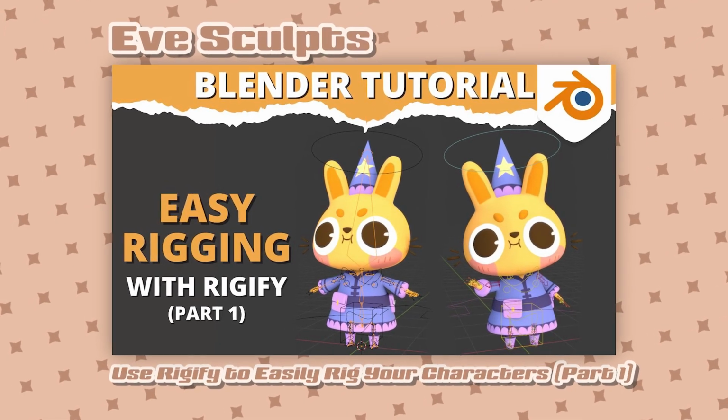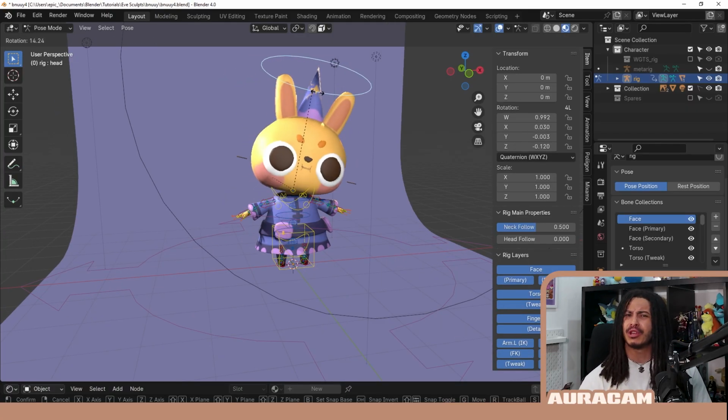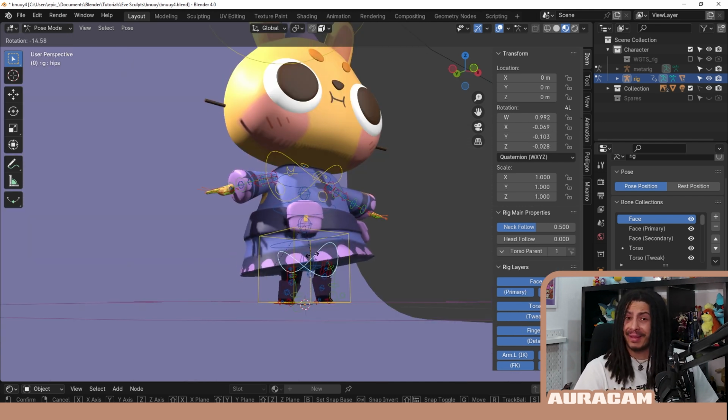Back to the bunny for a bit, because today we're going to be doing some rigging. This is my first time rigging anything ever, and I ended up using the Rigify add-on for Blender. Now, I have literally no benchmark for comparison, but it was pretty easy to use, I think, so I'd probably recommend it.